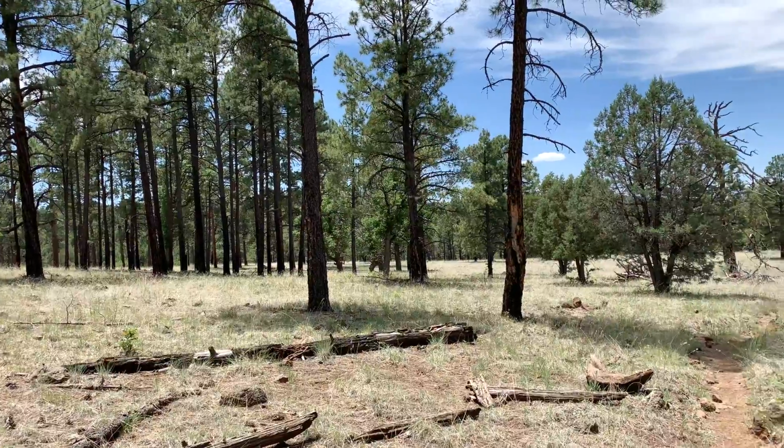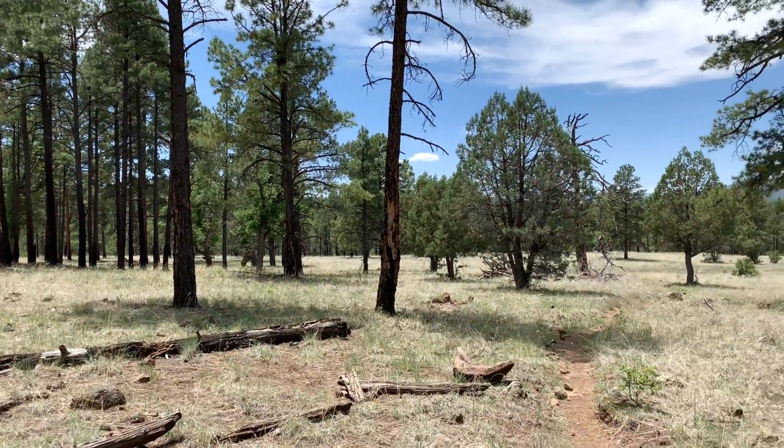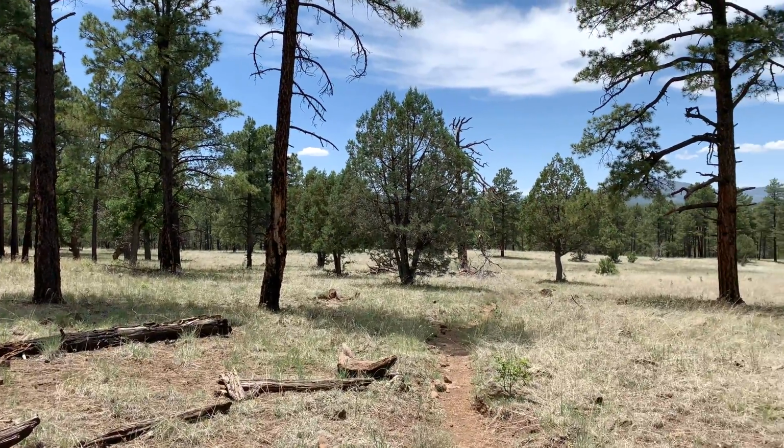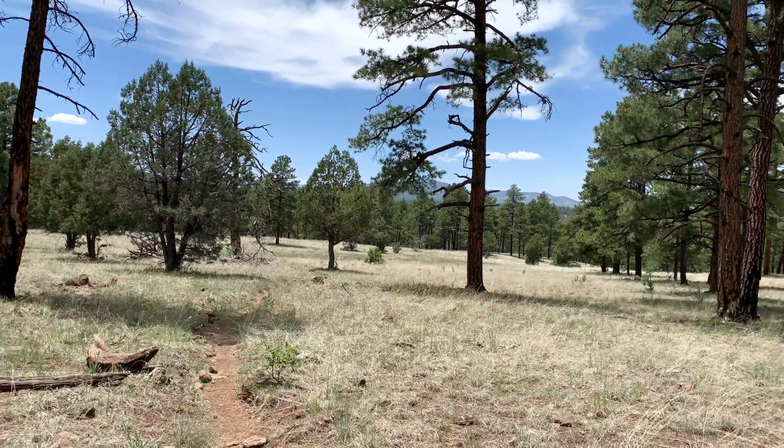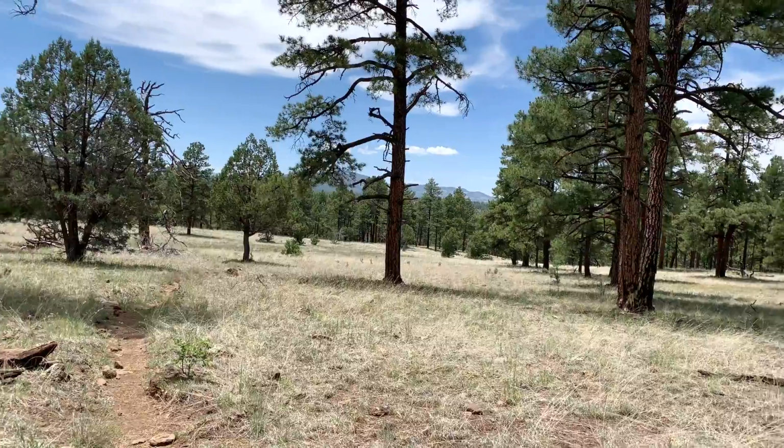Just the area that's about a mile, maybe half a mile from Pryor Cabin. You can see some mountains in the distance.